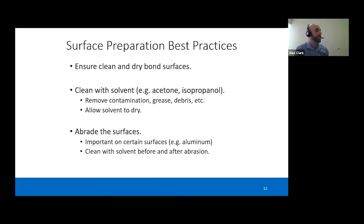If you're going to do one thing out of everything, I would suggest at least cleaning the surface with solvent. In some cases you can bond the parts as is. Most people would like to bond as is because it's fewer steps, it's quicker, it's easier. That might work for you, and you might want to test that out.